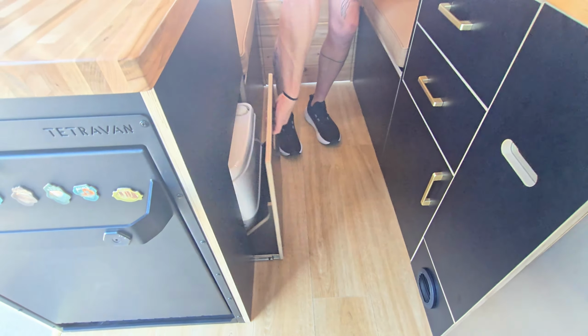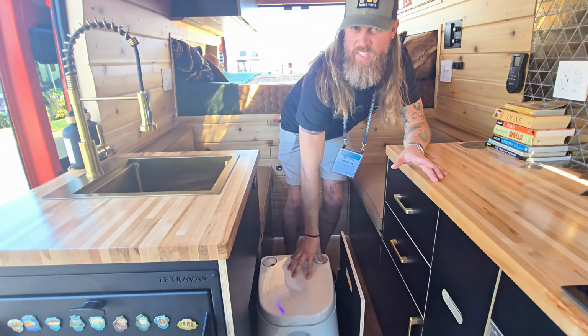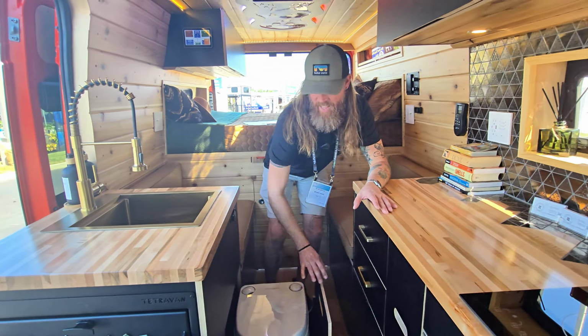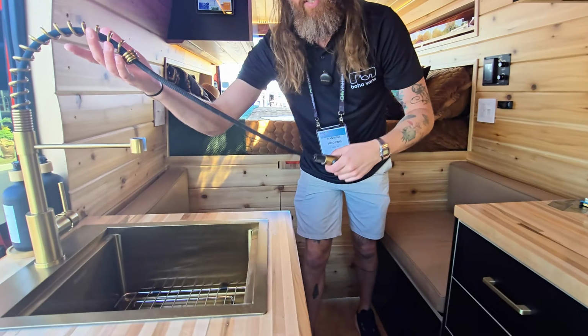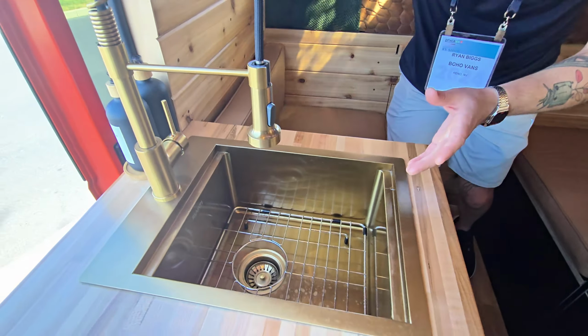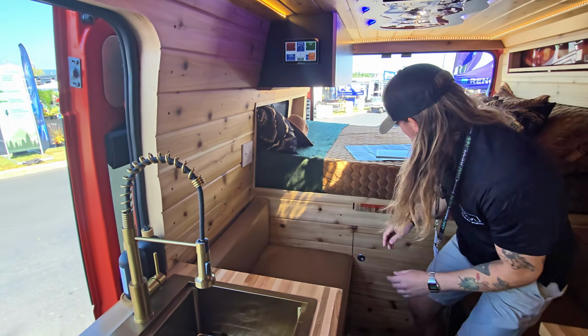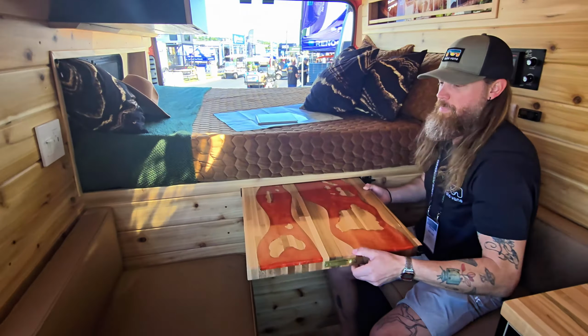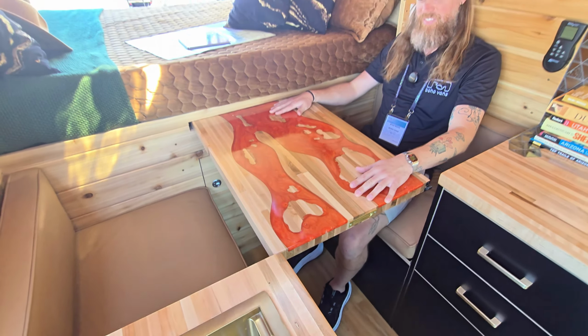Of course, everybody needs a toilet, right? So this is one option. This is a cassette toilet, fairly simple. We do composting and dry flush toilets as well. Nice big sink. You can even swing this outside if you wanted, so maybe 2.5 showers in this van. Call it what you will. And then we see this beautiful, sturdy table for dining, playing games, hanging out inside the van.